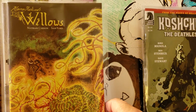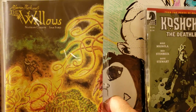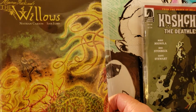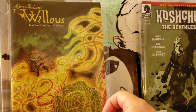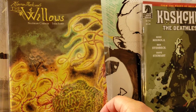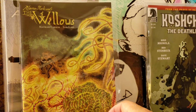Algernon Blackwood's The Willows, #2 of 2. Man, the inside art on this is... It's not all black and white, because there's a few pages in there that... Or wait, was that Season of the Snake? No, this is all just really crazy ink and shading drawings. I love it. I'm just really happy I found it because I missed it when it came out.